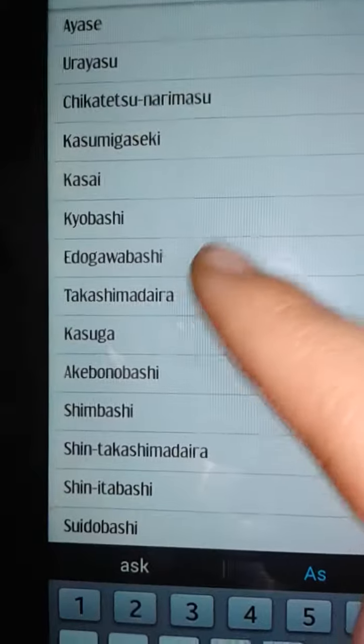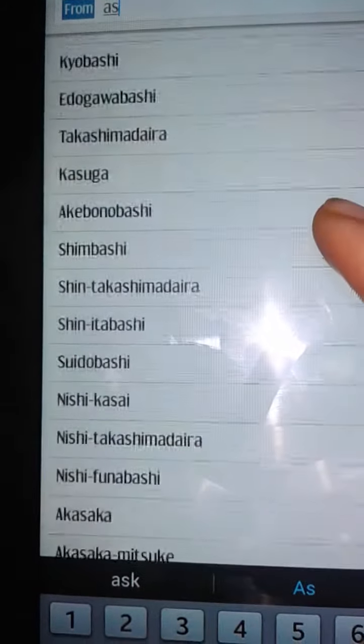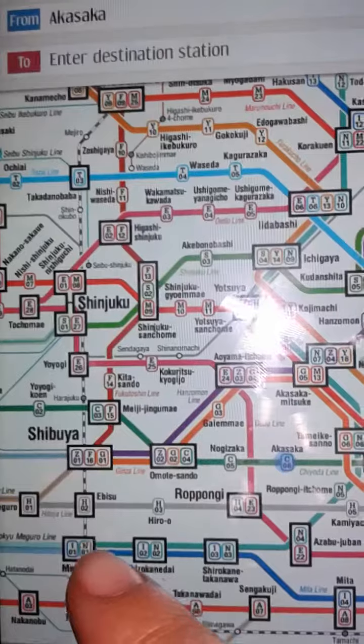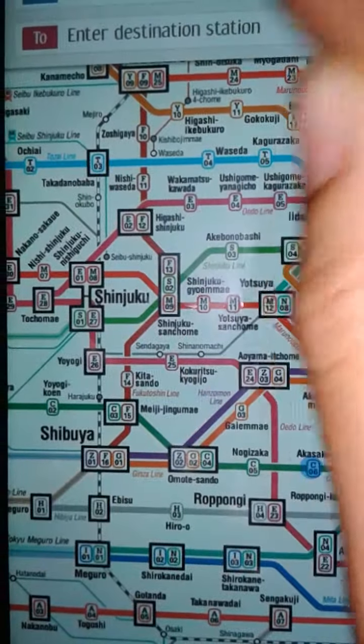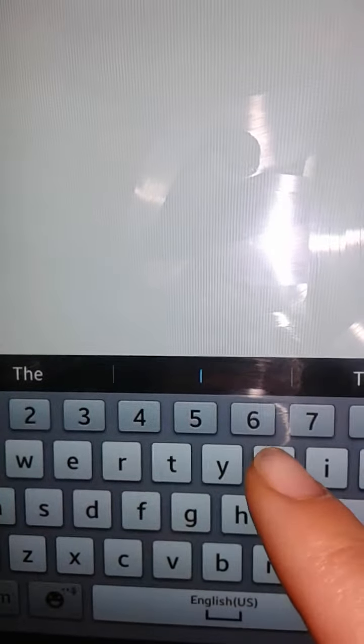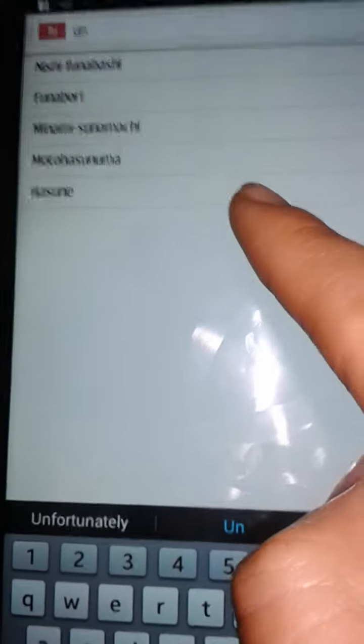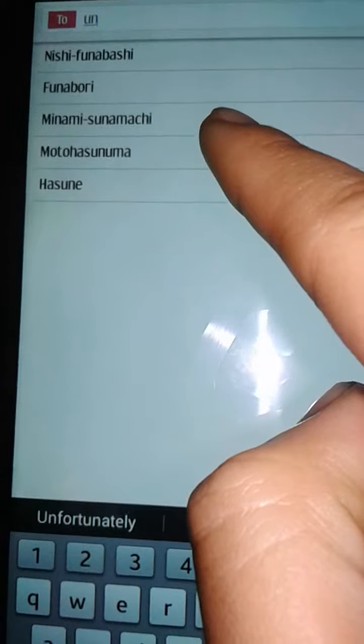Where I'm beginning. It's right here. Then I type in where I'm going. I picked this one because it's really easy. Oops. My bad.